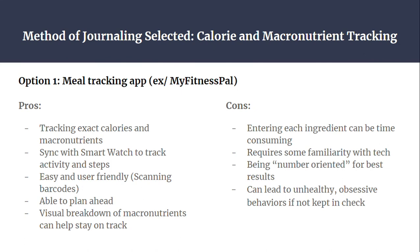Okay, so pros of tracking in an app like MyFitnessPal. Tracking of those calories is exact. Usually they can sync with some smartwatches or other fitness apps, which helps with calorie tracking in general. They're easy and pretty user-friendly. You can plan ahead by entering in nutrients ahead of time. Then you get a visual breakdown of macronutrients, and it helps you stay on track because you can see where you're at every day.